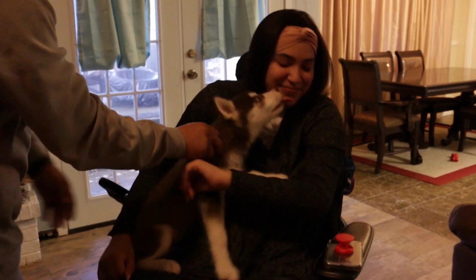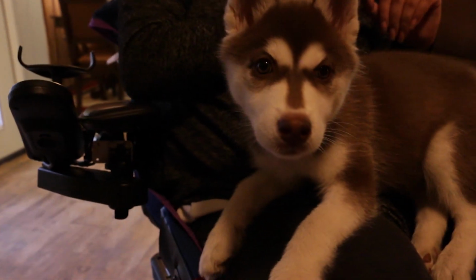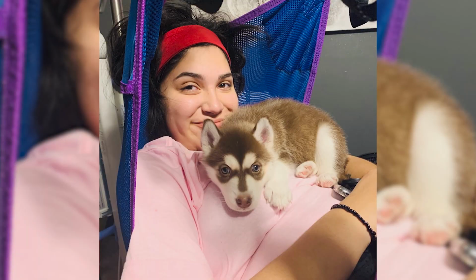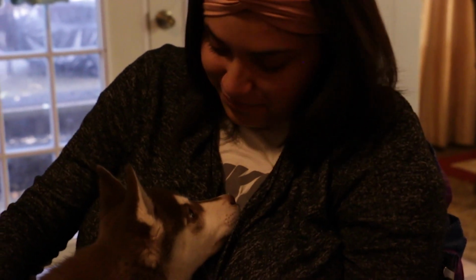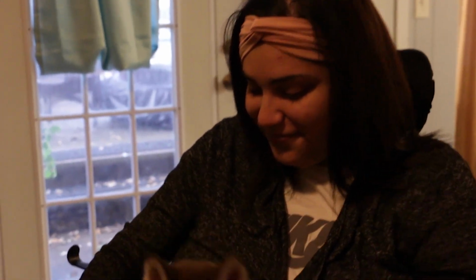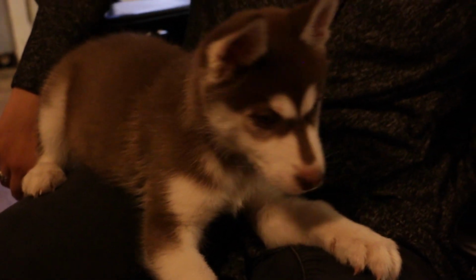I got her kind of just to have another friend around and someone just to hang around with all day, since I no longer have my other husky that passed away. So this 8-week-old puppy gives Emmy a new sense of purpose and responsibility as they both grow in this next chapter. In the face of innumerable challenges, Emmy responds with optimism and an understanding that living a full life is still possible with a few modifications.